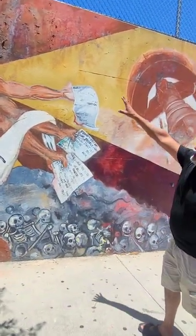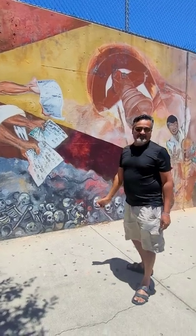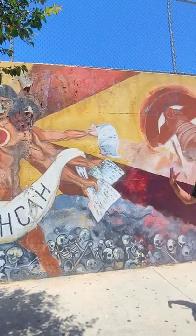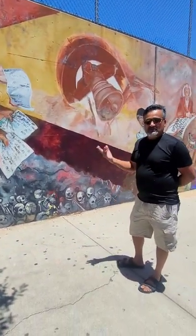As you can see, the mural is deteriorating because it's been over 20 years since I finished the mural, so it needs repairs and it needs to be restored.